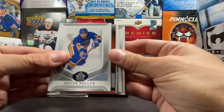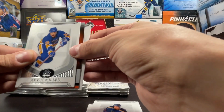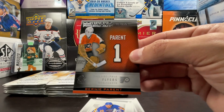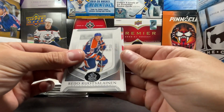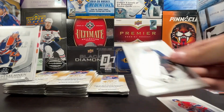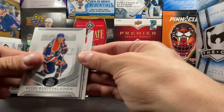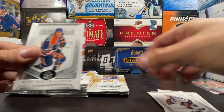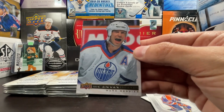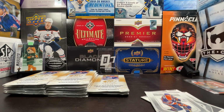Kevin Miller. We got Dominant Digits coming up. Trevor Linden behind there. Bryce Salvador. Brent Ashton. And Bernie Parent. Dominant Digits, Reijo Ruotsalainen. We got Denis Savard. Don Edwards with the Play It Again Sports gear. We got Mikael Andersson and a canvas Legends of Mark Messier. It's a pretty cool card. Mark Messier, canvas Legends. Moose, big time name.